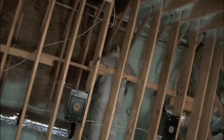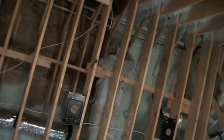There's some areas that we don't have good accessibility, we can't get to. In those areas, we're able to cordon off and just spray the areas of the house that we can, and the areas that we can't, we can always close those off, so you can at least get a partial benefit from a closed assembly in the attic.